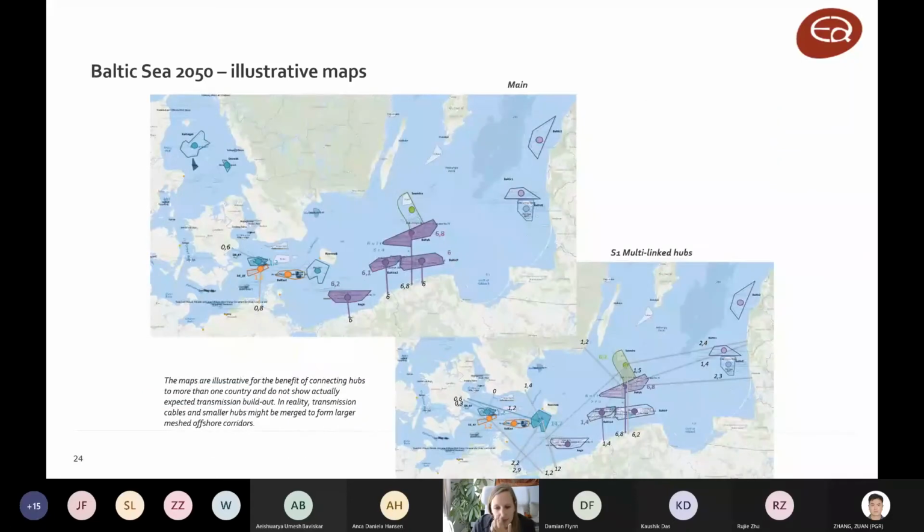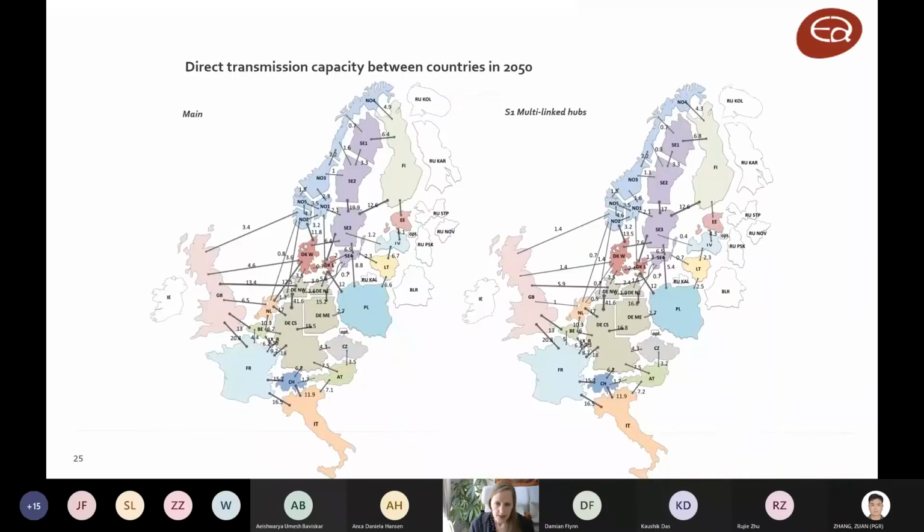And this is the same for the Baltic Sea. This also shows that the big drop in indirect offshore transmission can be clearly seen if we compare the two larger maps. Especially to Great Britain, we have these very large capacities in the main scenario, which are then reduced because they're replaced by meshed offshore grid connections in the multi-linked hubs scenario.